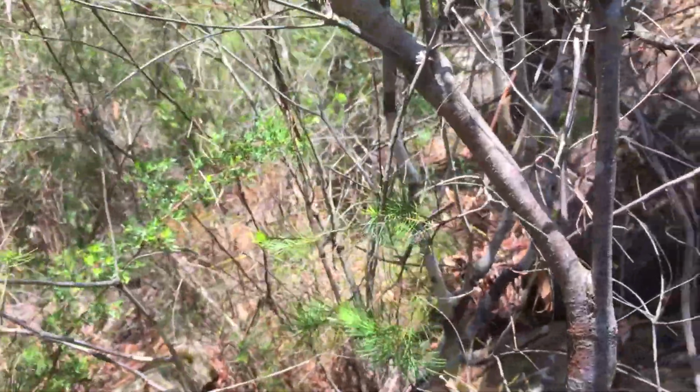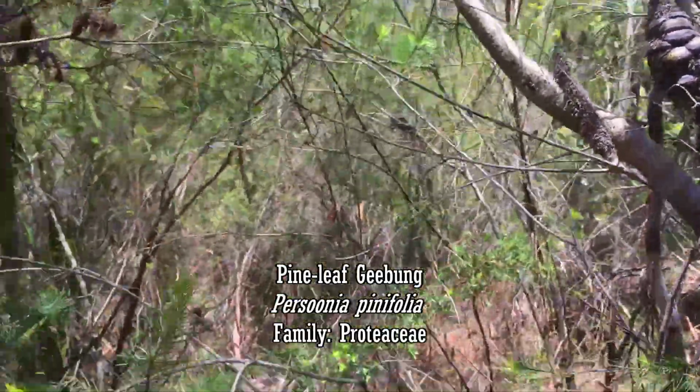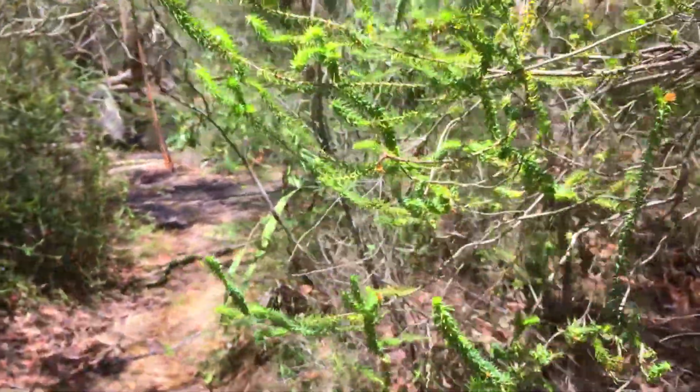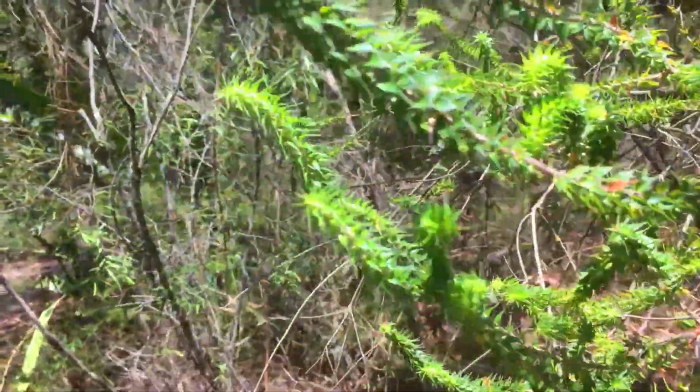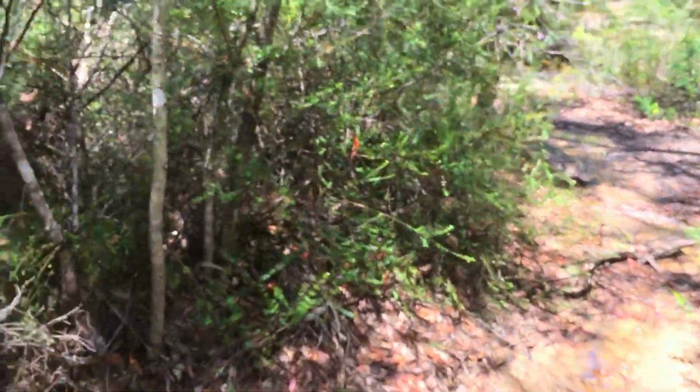Some Petunia. Not sure what Petunia species this is, but it's a Petunia. I'll have all the names on screen. But again, very, very interesting place if you come out to the bush.